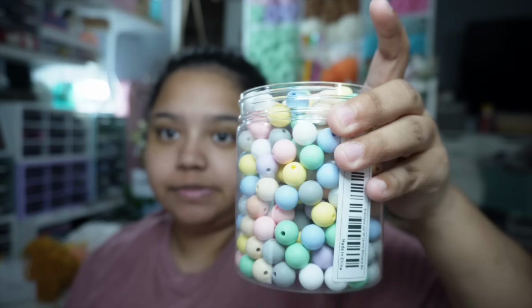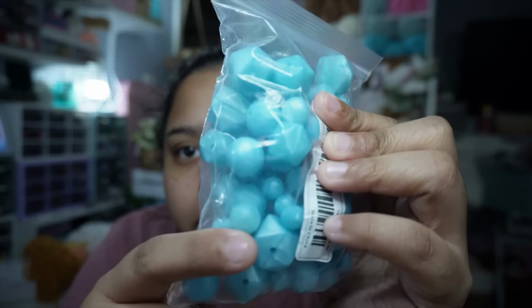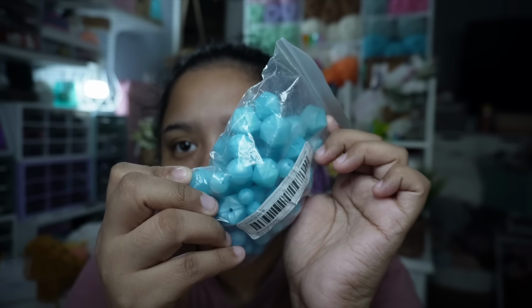Okay, sorry, I couldn't just leave everything in the bag, so I took it all out. It's sitting on my table. I got all the beads back in this little guy. So I showed you guys these little ones. Is it called opaque? I don't know. They're glossy. Can you even see that? There it goes. They're glossy.